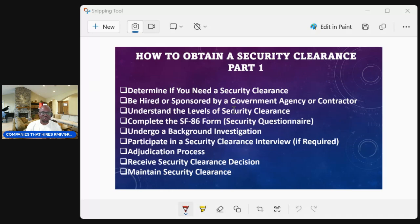And then another thing you will find in the SF86 form is your foreign travels and contacts, the places you have traveled to, and the contacts. They want to know them. They want to know the cities you've traveled to, the countries, the dates you traveled there, and who you met there. For what purpose did you travel to those places? They want to know. They want to be able to determine if you have met with foreign contacts or foreign agents that might lead down the road to espionage. So they want to know that.